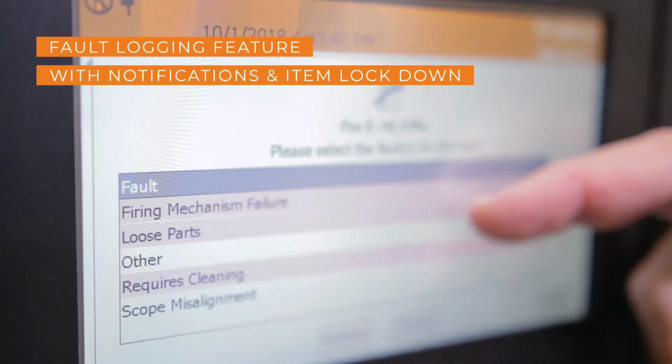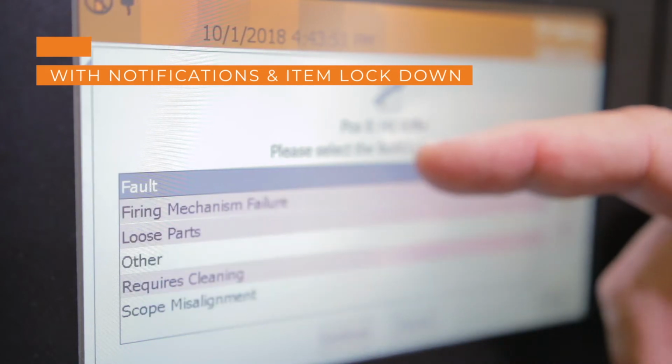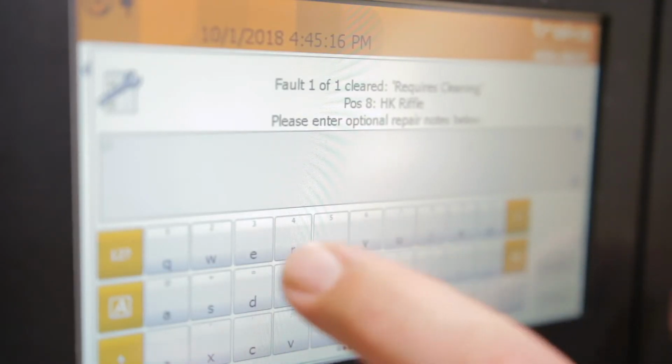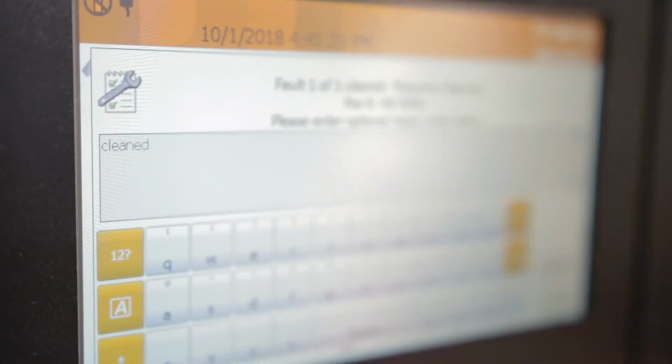They can simply walk up when they're checking the weapon in through Traka, type in what the fault is, put the weapon away, and it'll lock that weapon down for us. And then at that point, the weapon can no longer be taken out if that fault affects the performance of the weapon until one of our armorers comes in and clears it. And then we can make the necessary repairs and clear the fault, and it gives the officer access to the weapon again without any phone calls at 2, 3, 4, or 5 o'clock in the morning.